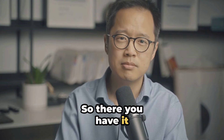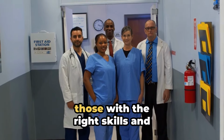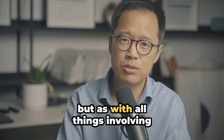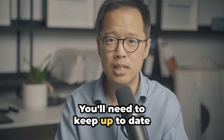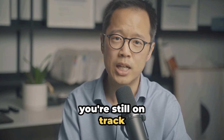So there you have it. The New Zealand Green List visa is a decent opportunity for those with the right skills and experience to fast-track their way to living in New Zealand. But as with all things involving bureaucracy, it's not as simple as it sounds. You'll need to keep up to date with the latest requirements and changes to make sure you're still on track.